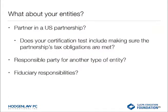Now, I don't know the answers to these questions, but I thought they were worth raising. If anyone out there has any ideas, I would certainly like to hear them. And the questions are, what if you have entities that you're responsible for? How does that affect your certification test? Let's say you're a partner in a U.S. partnership. Does your certification test include making sure the partnership's tax obligations are met? Have they filed all their returns? All that stuff. What if you're the responsible party for another type of entity, or you have fiduciary responsibilities? I don't actually know for sure how these would go, but I suspect these might play into your personal certification test. Again, probably better safe than sorry on these types of things.